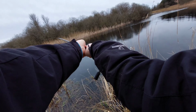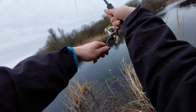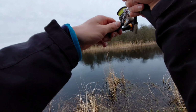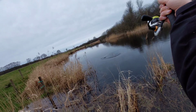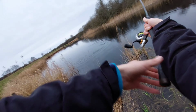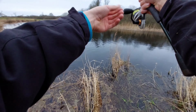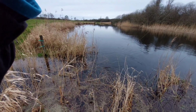Oh my god. Light gear as well. It's about 10 minutes before I have to go home. Oh, that's a big fish. That's a big fish. Oh my god, look at that.